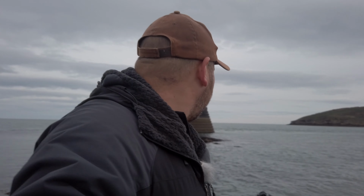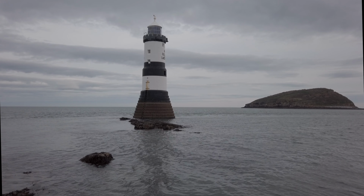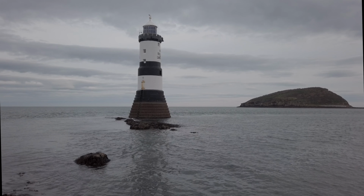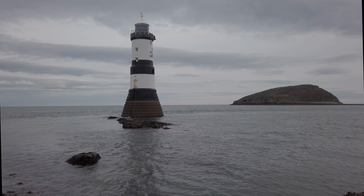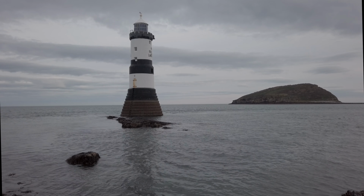I wandered down the path, essentially to the water's edge, because what I wanted to do was get as little of the lighthouse breaking the horizon as possible. And if I just flip round so you can see now, I've got just the lower portion of the lighthouse breaking the horizon, and that's not painted black, so perhaps less of a distraction. And I guess what you can see there is potentially the composition I'm going for.